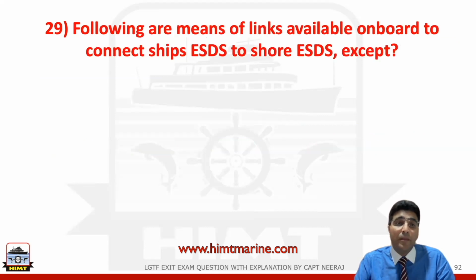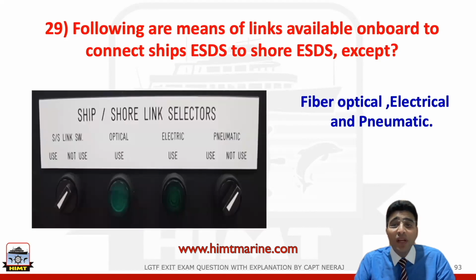Question number 29: following are the means of links available on board to connect ship's ESDS to shore ESDS, except. ESDS is one of the key components of gas tankers. And how am I going to connect a ship ESDS to the shore ESDS? ESDS is the emergency shutdown system. So this is one of the ESDS panels from one of my vessels.